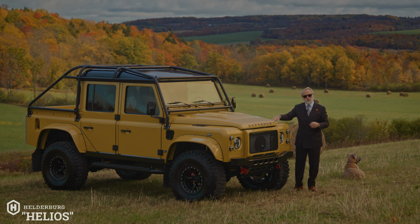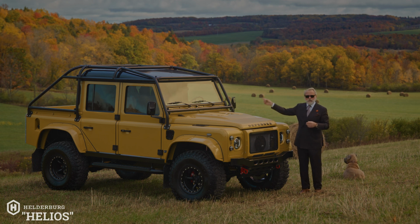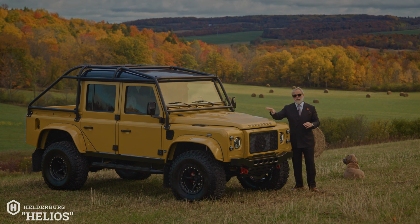This one is pretty much void of electronics, and it just goes, meaning that it doesn't have power sunroofs and power seats, because that's what really plagued the Range Rover, was those type of electronics. So again, turbo diesel, and it has a lot of torque.